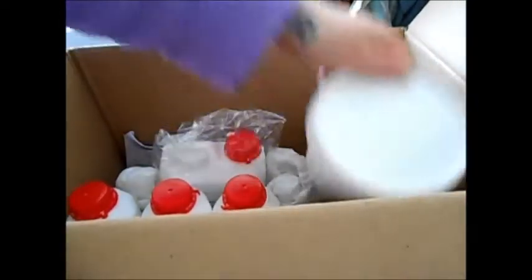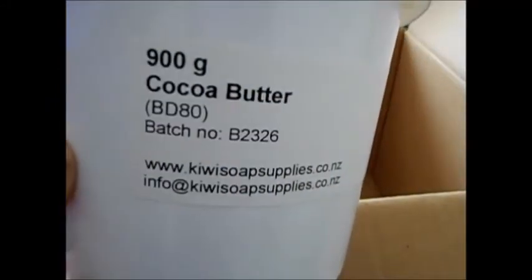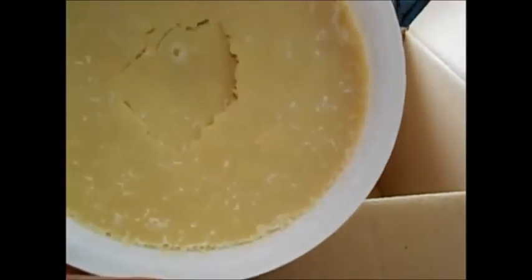Right, so I have my cocoa butter here. 900 grams of cocoa butter. I've never had cocoa butter in a container like this before, so it's going to be fun to get that out. It's just like a solid mass in there. So that'll be cool. There's my cocoa butter, and it doesn't really smell chocolatey. It's refined cocoa butter.